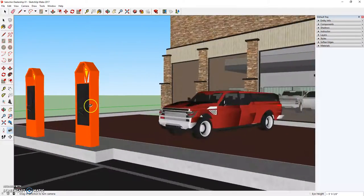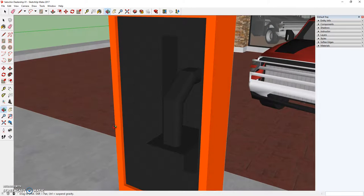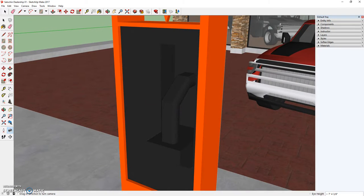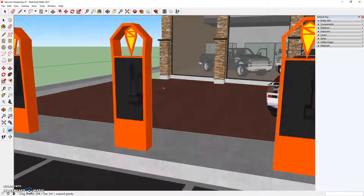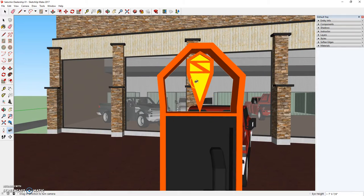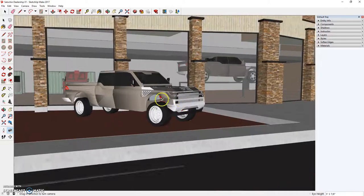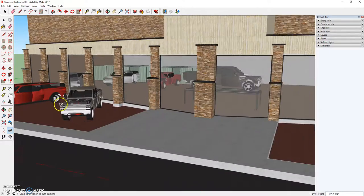Really quickly, I'll show you the fast chargers for the e-tron vehicles. That's just a plug that comes out, you stick it on your truck or your car, and you charge it up. This is the logo for Salochin motor vehicles. So yeah, I hope you guys enjoyed that.